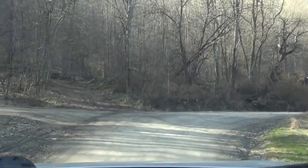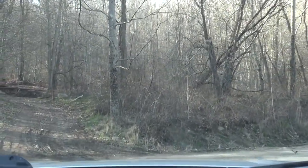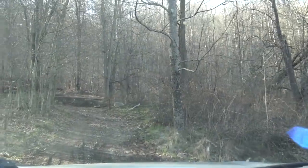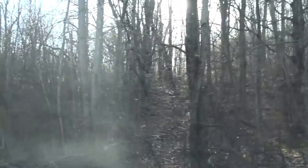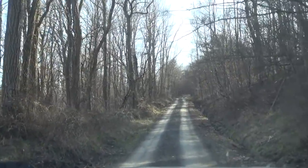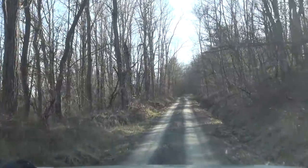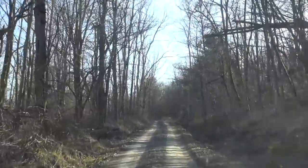So we're headed back up over here, and the stave mill superintendent's house was up over the hillside in this direction. It's a log house which existed for many years, up until very recently, really. It was torn down and replaced. So we're headed up this road now.